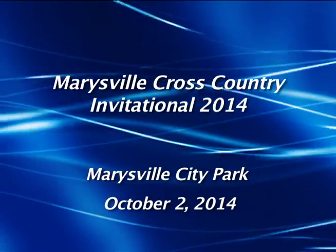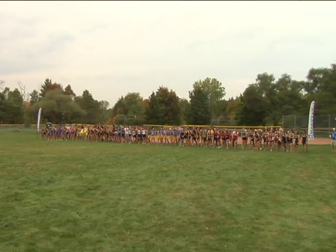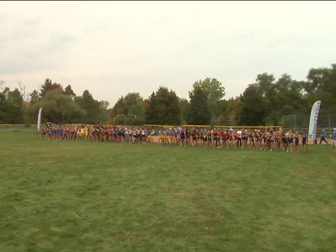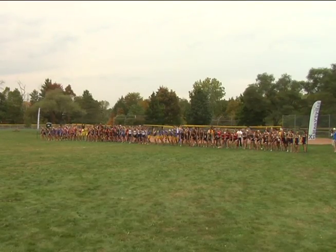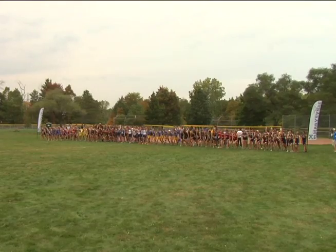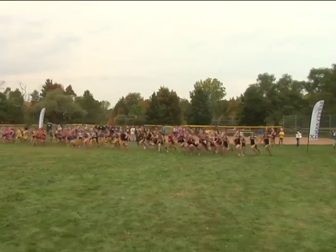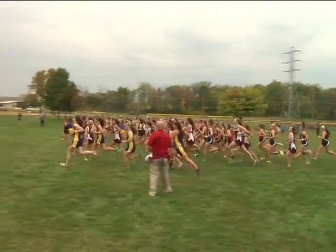Hello and welcome to Marysville City Park for the 2014 Cross Country Invitational. The Marysville Annual Invitational is an exciting event that takes place each year. Coach Rogers does an excellent job getting this event together, and there are so many teams from the area. A lot of different color, a lot of different pageantry, and of course, what a beautiful setting. The leaves are just starting to turn some colors, and it promises to be an exciting day.